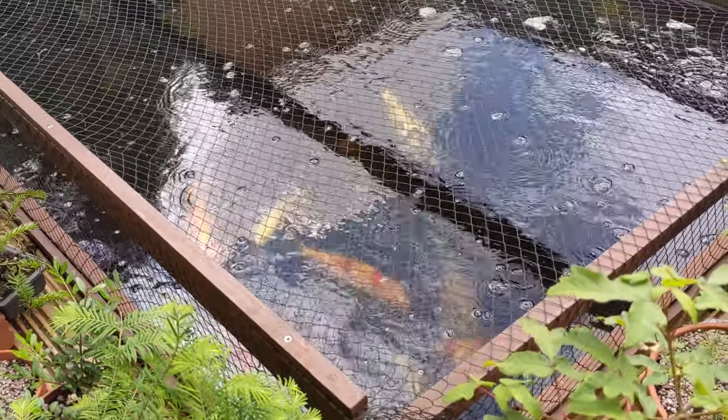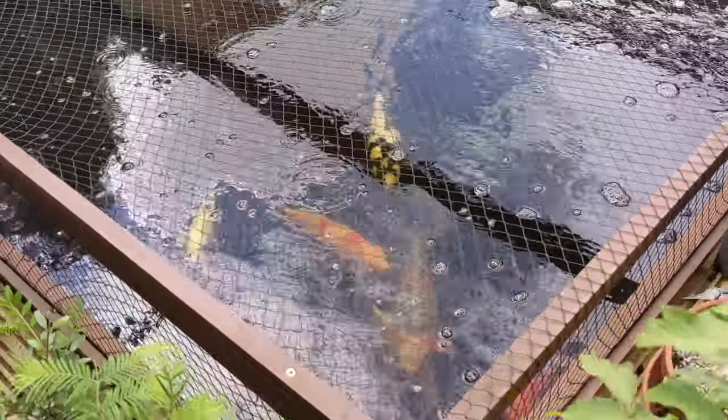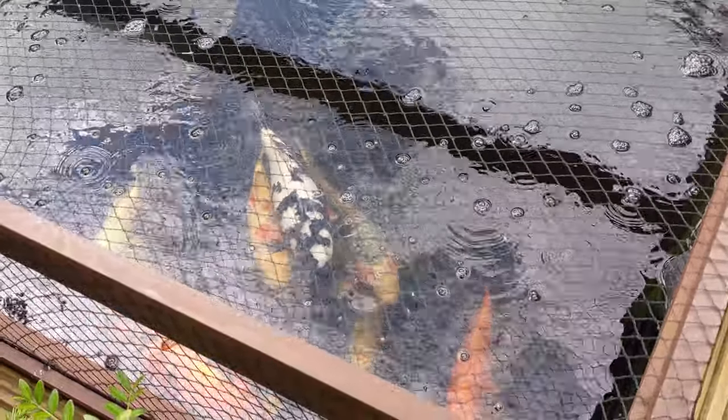Anyway, let's go have a quick check-in on the koi fry and the guppy fry. And then that'll just about be it for this week.